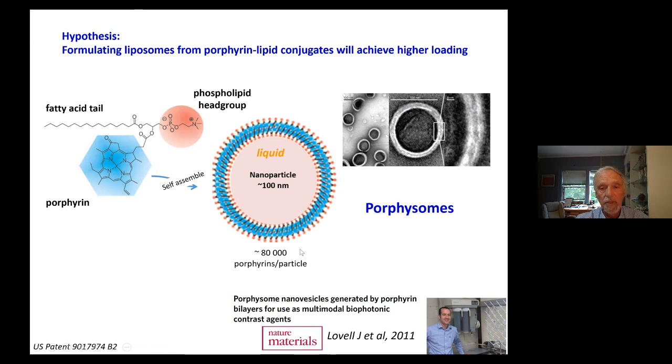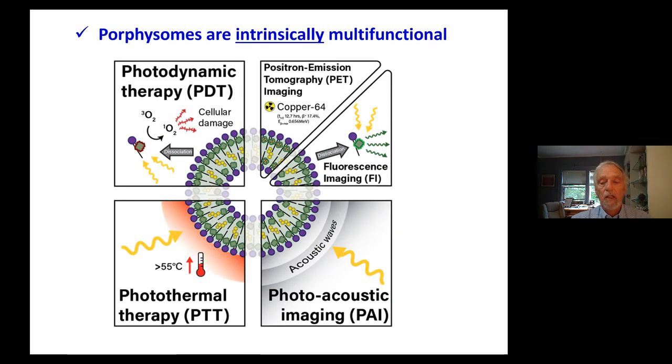And the very important aspect of this is that these nanoparticles have about 80,000 porphyrins per nanoparticle, which is a huge number. And as we'll see presently, these porphyrosomes are intrinsically multifunctional. They can be used in the optical domain for photodynamic therapy or for photothermal therapy or for fluorescence, but they can also be used for photoacoustic imaging, and in the non-optical domain, they can be used for PET imaging and also MRI. So let's see why that is.